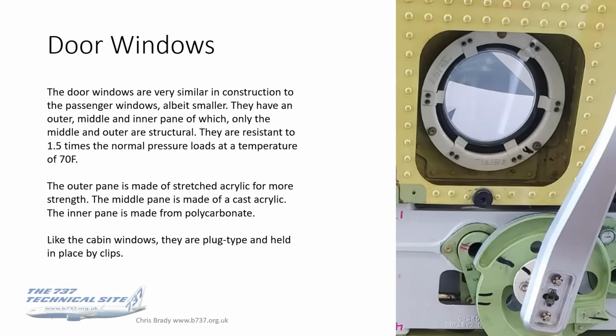They've got an outer, middle and an inner pane. Only the outer and the middle are structural. Resistance is 1.5 times the normal pressure loads at 70 Fahrenheit. The outer is, again, stretched acrylic for strength. The middle one's cast acrylic for visibility. And the inner is polycarbonate. So, same construction as the regular passenger windows. Like the cabin windows, they're plug type and held in place by clips.